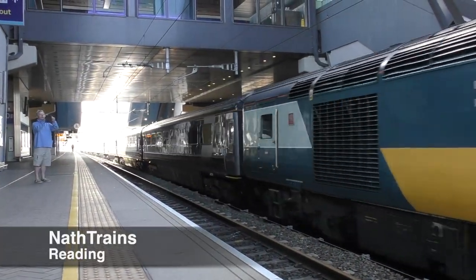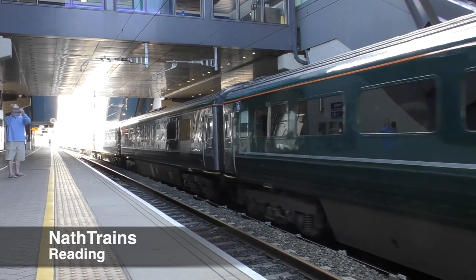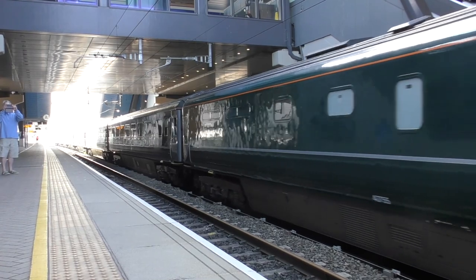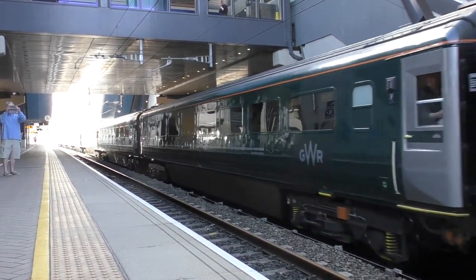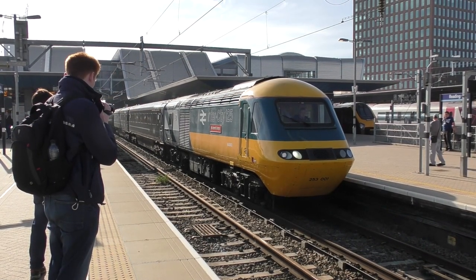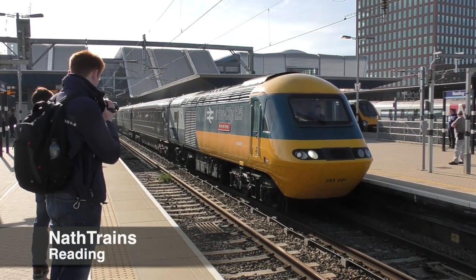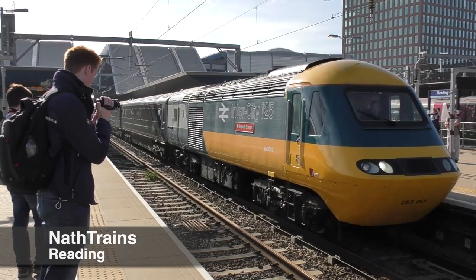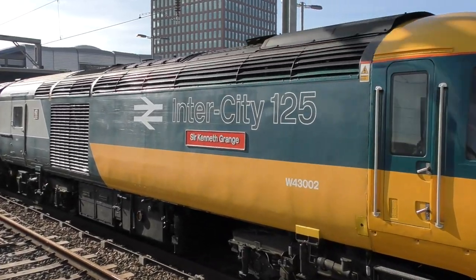And then into the station that's probably undergone one of the most dramatic changes of all during the lifetime of the HST, the modern surroundings of Reading. The 125, like the old GWR station, being swept away in the name of progress, now that electrification here is complete.